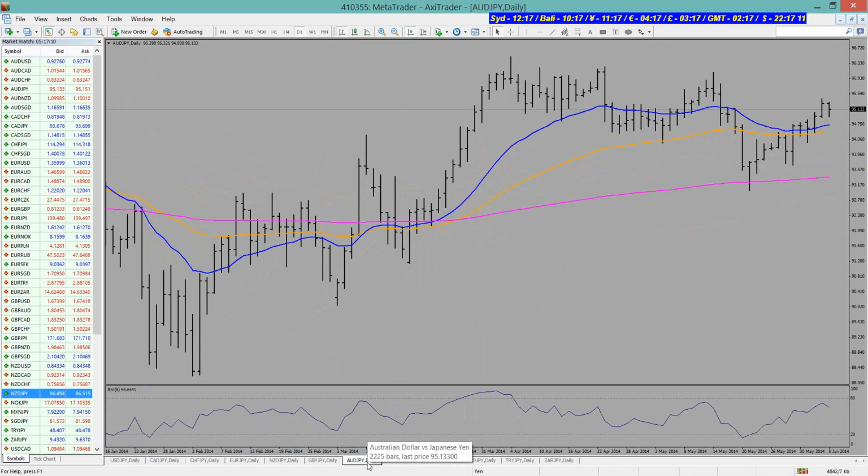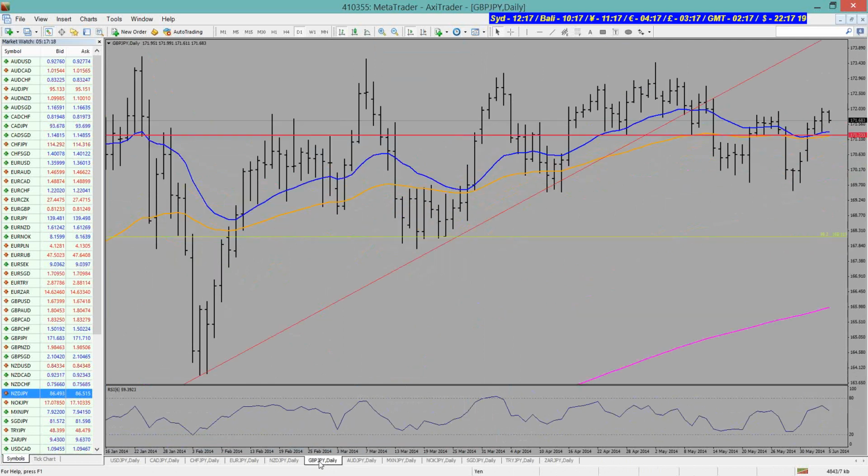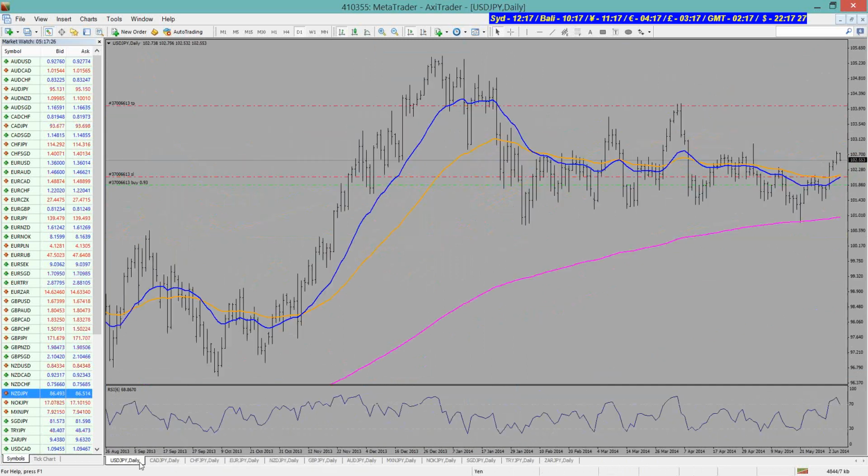Aussie yen, maybe. We had a good GDP, but can we maintain that? I don't see that happening. Pound yen, another possibility, because it's still relatively strong, even though it's peaked on the cycle. So perhaps just the dollar yen at this stage is something that you should be looking at. We're still in that.